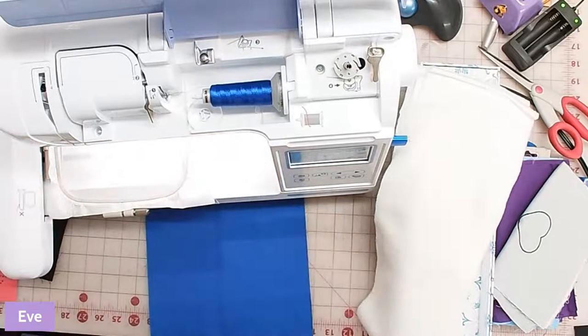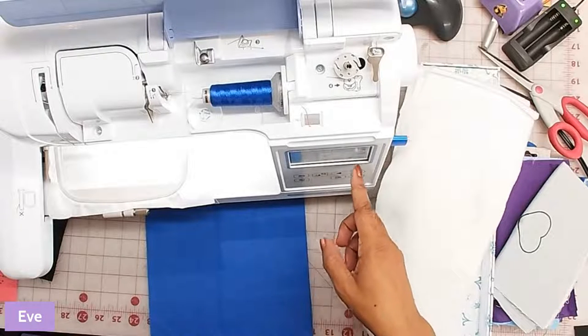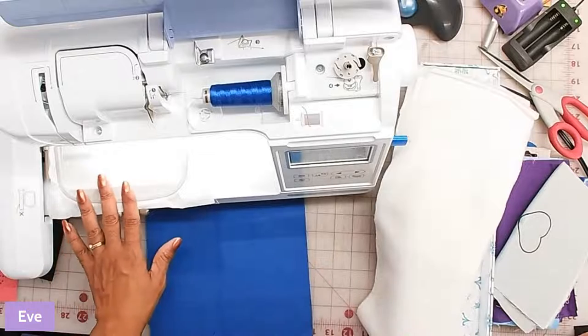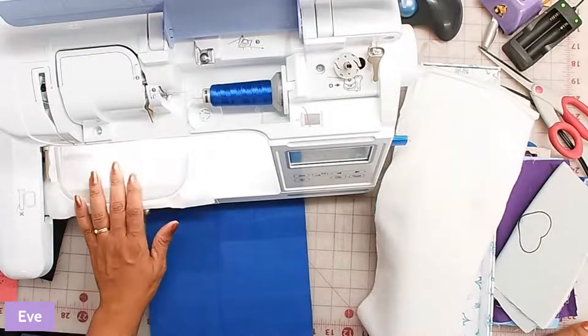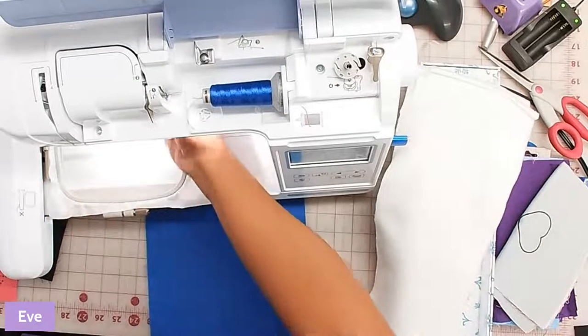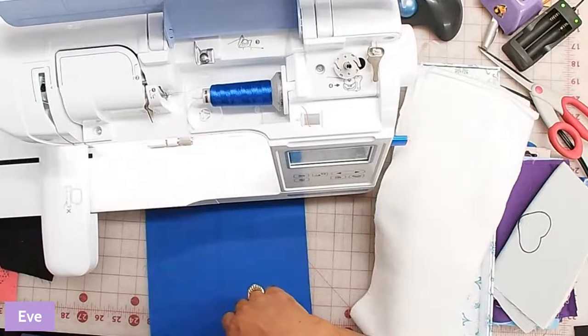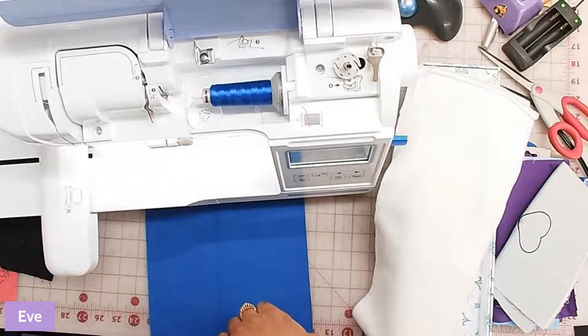All right, so the way I have this designed is the first stitch that stitches out is going to show you where to place your fabric. Okay, so let's go ahead and put our presser foot down and we will stitch the first thing.